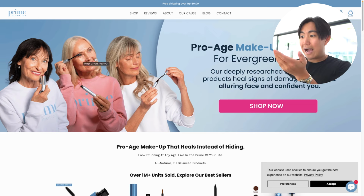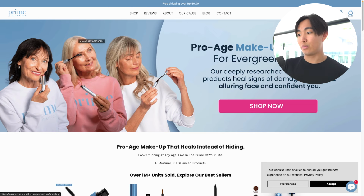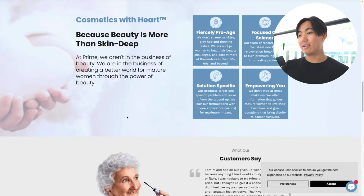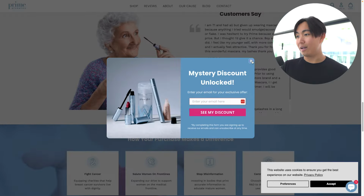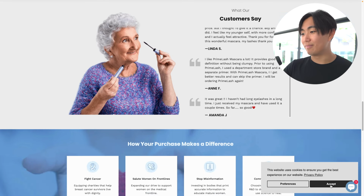And you can see they actively do this because even on their homepage, their hero scene is literally 3 older women here. Again, this is really a brand that is built for your aunties and your grandmas, right? And that's awesome. They've made it work.